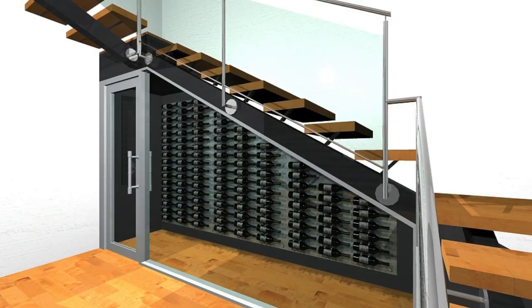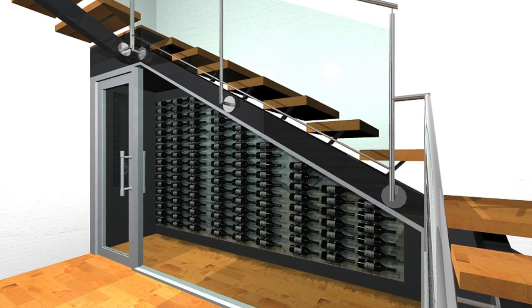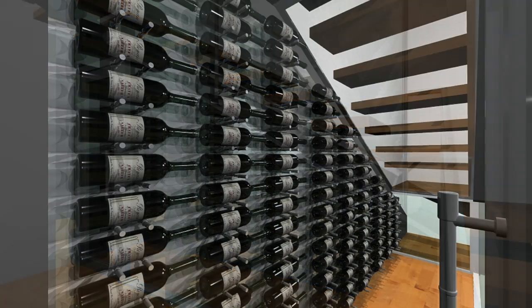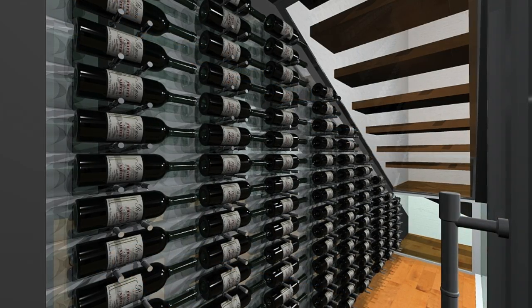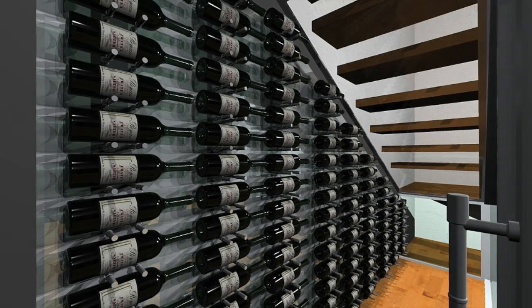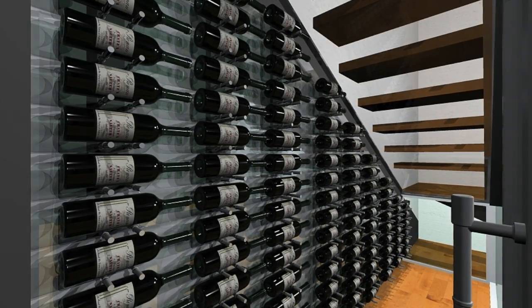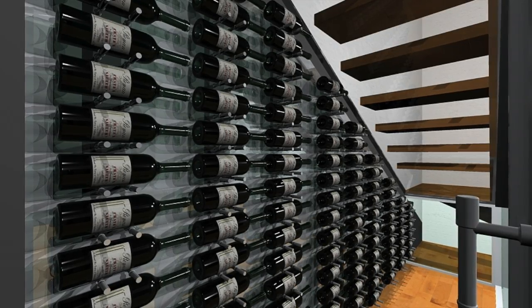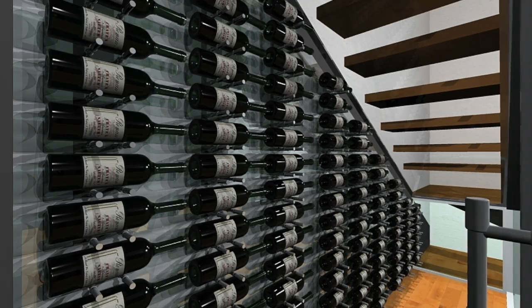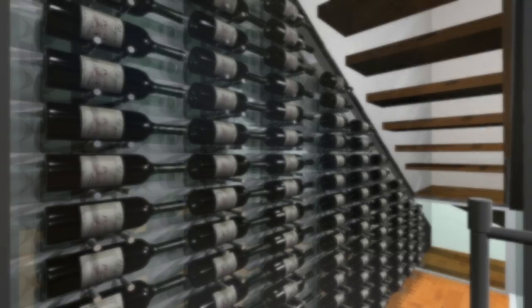A second view shows the view from the right. Here you can just barely make out the cooling unit on the left wall. In a view from the inside of the cellar, the stairs are showing through much more than they actually do, as we made the decision later on to use frosted glass on the ceiling. This is also showing only 1 deep bottles. The decision was made later to go with 2 bottles deep.